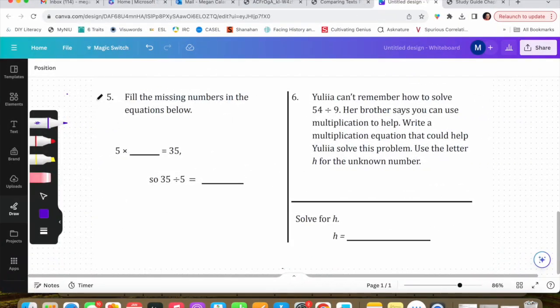Okay, my friends, checking out number 5. I think, who did this one today? Was this Daniela and Gianna? Did you guys do this one today?